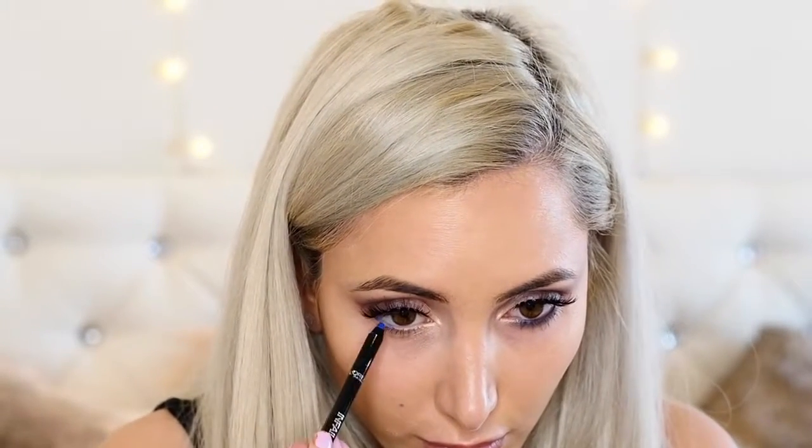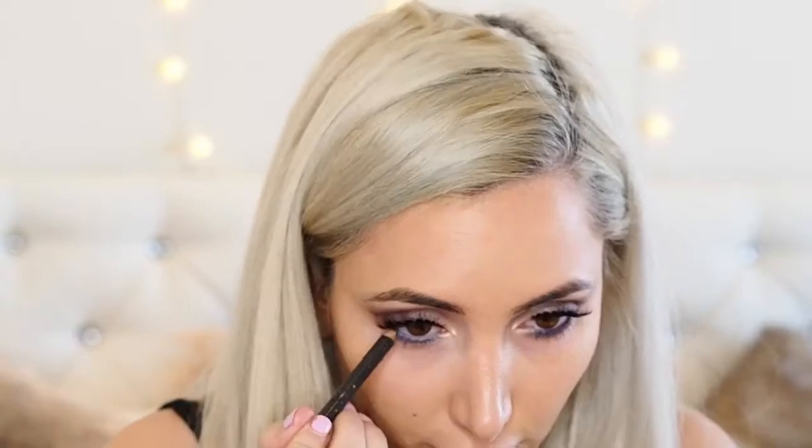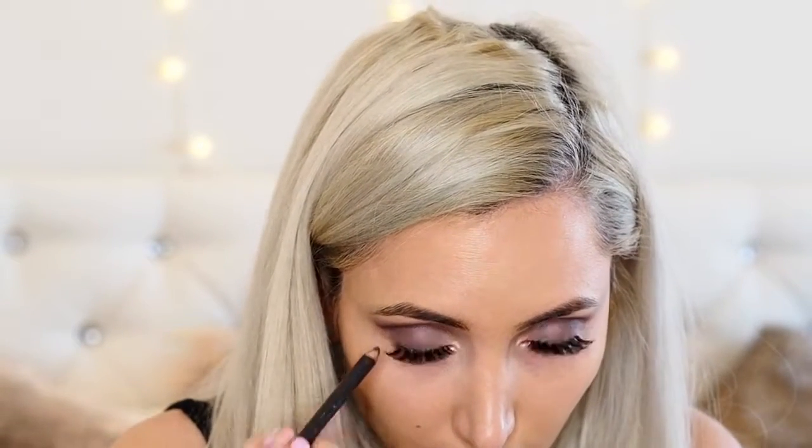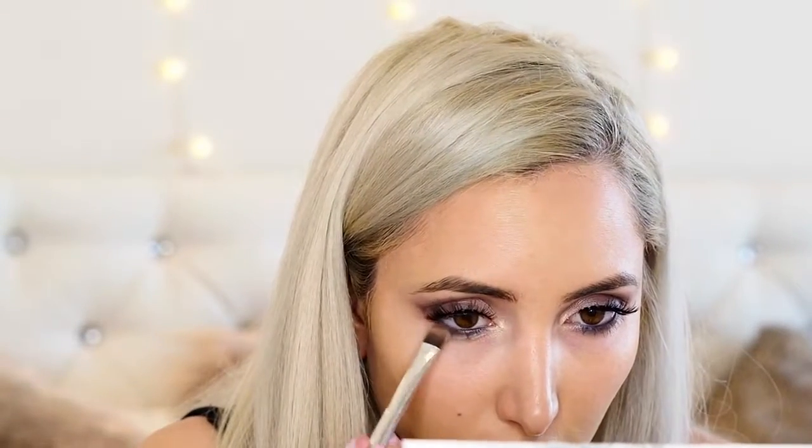Then I'm just using a L'Oreal blue eyeliner to set my lid. And then I'm going to use a MAC brown liner over the top of that, just to darken it up a bit. Then I have used the Kairos and the Plateau color blended together under my eye, and blended that in again, using the Contour Cosmetics brush. I find it just blends really, really nicely.